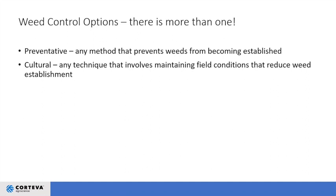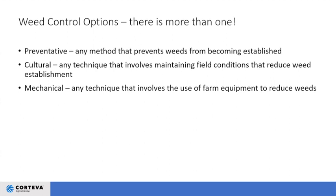Also, there are cultural methods that we can employ to reduce weed populations as well. Some of these techniques include competition. For example, using cover crops is a very common one. Well, that's the main one for cultural practices that I'm aware of. For mechanical practices, many of us are familiar with mowing. This one's often used in range and pasture, along our roadsides, things like that. For weed management, tillage is another example. We don't see that one so much outside of a true cropping system, but it is another example.